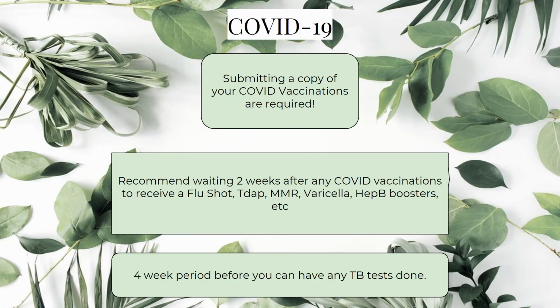Submitting a copy of your COVID vaccinations is mandatory unless you have a religious or medical exemption. You are not fully considered vaccinated until 2 weeks after your COVID vaccinations. So, we recommend waiting that 2-week period before receiving any other vaccinations. For TB, however, you need to wait 4 weeks after any COVID vaccinations to have it done. This includes an IGRA test.